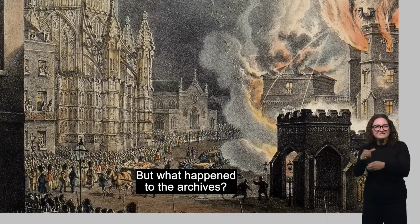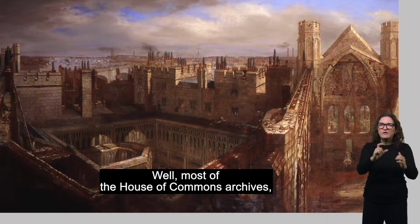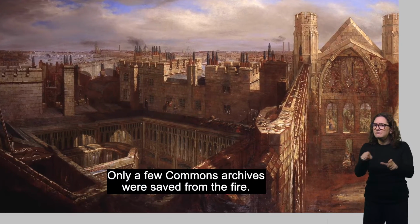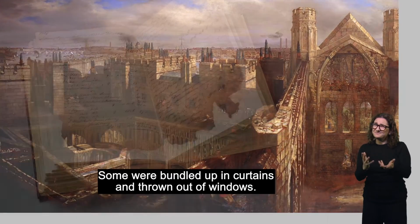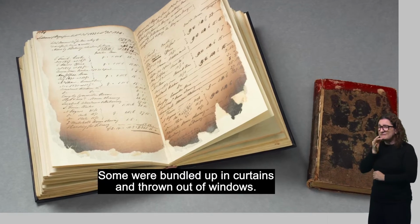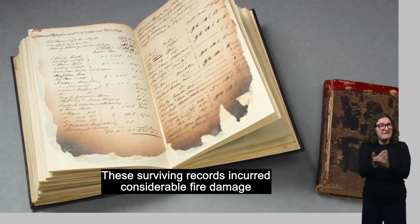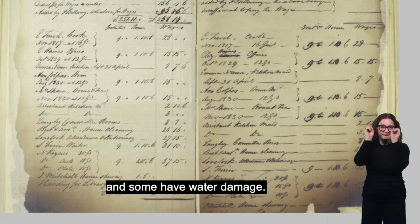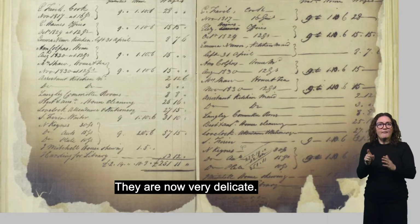But what happened to the archives? Well, most of the House of Commons archives stored in the palace were burned. Only a few Commons archives were saved from the fire. Some were bundled up in curtains and thrown out of windows. These surviving records incurred considerable fire damage, and some have water damage. They are now very delicate.